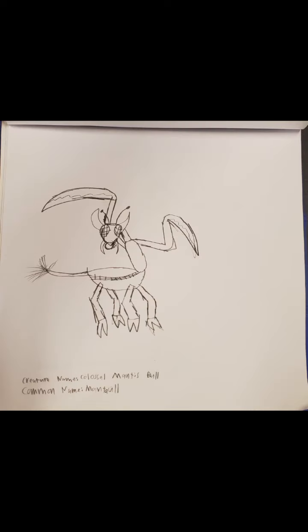Now, the second creature. This creature is actually a hybrid of a praying mantis and a, how do you say this, a bull. No, I mean like an actual bull.